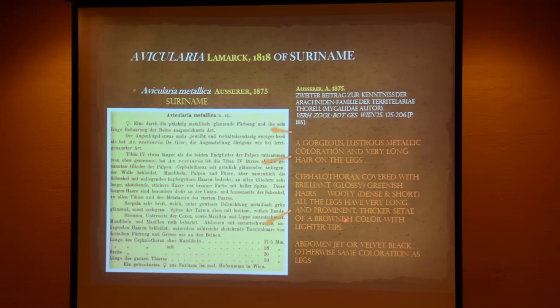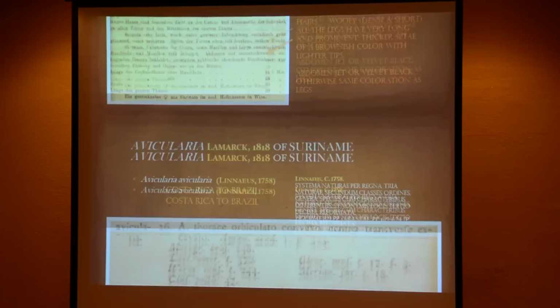Now it mentions brownish, so could that be reddish brown? You know, we would say that you can't have reddish brown or it wouldn't be Metallica. And then the abdomen, jet or velvet black, otherwise same coloration as legs, not red in other words. So this leads you to believe that it was a different spider, but we'll have to wait and see for somebody who does something else.